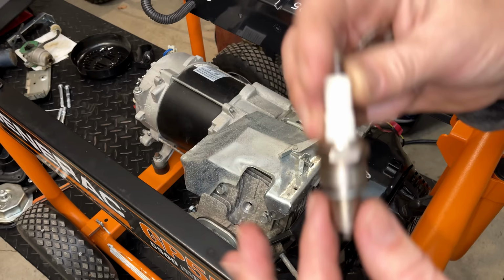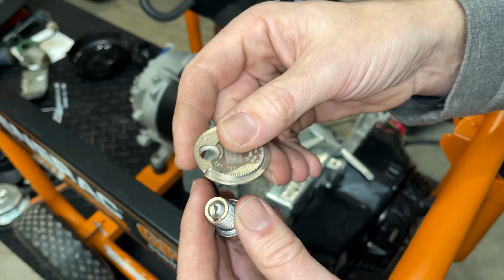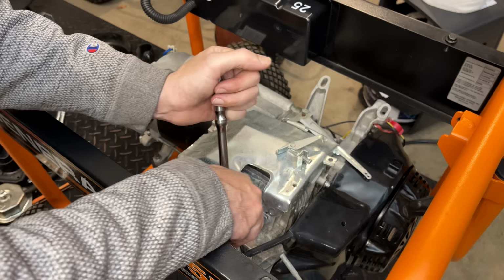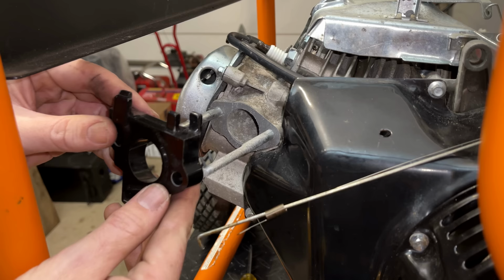And never assume the gap is good. Even though it's a new plug, a lot of times they get bent in shipping and the gap can be way off. So on this engine, you want it at about 30 thousandths or just a touch under. And in this case, I think we're good. This engine was actually missing the insulator.